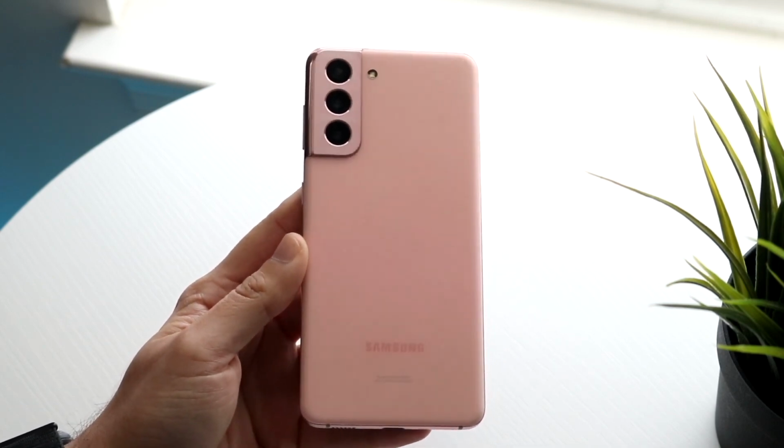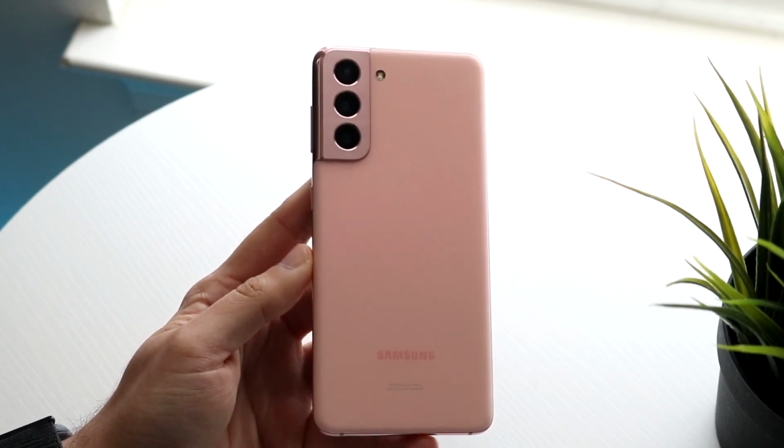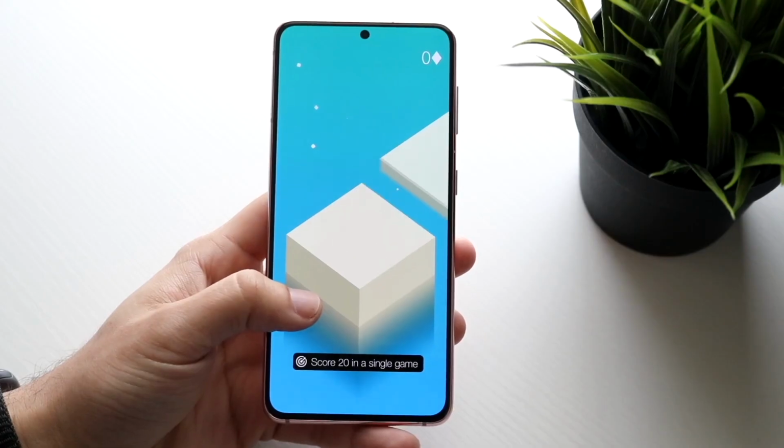But if you currently own this phone, then I think it still is a pretty decent option for the most part. But like I said, it might make more sense to go and switch over to a different device. And we'll talk about that throughout this whole entire video.